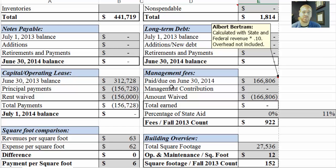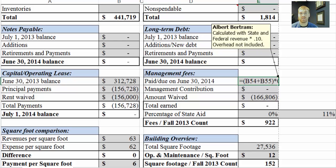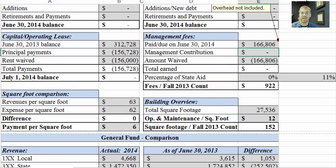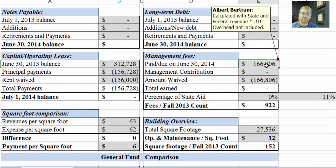So over here, I'll get into this in a moment, but management fees. You'll notice this box calculated with state aid and federal revenue times 0.1. This is an overhead not included. This was from the notes. So I calculated out the total, what the management fees would have been. So I'll show you that. So come down here. So you see the total state and federal revenues, and then multiply that by 10, and that's where this number is derived from.